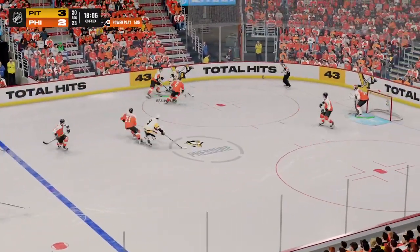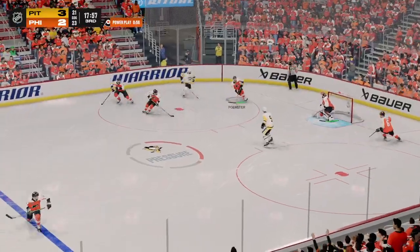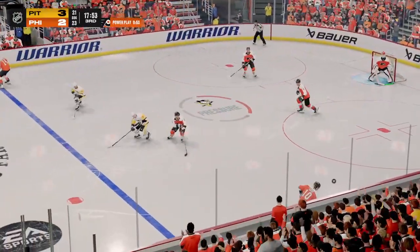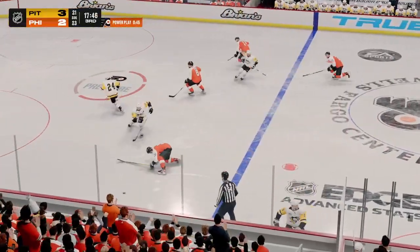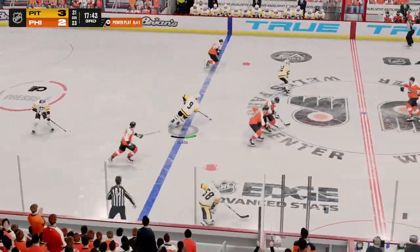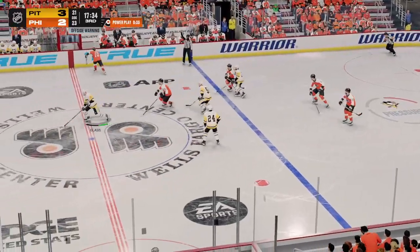From the point, looks to make something happen. Keeps a hold of the puck. And a great save. Handles the puck. Brinks picking up steam. Strong use of the body to force the puck loose. Pittsburgh's got it across the line.